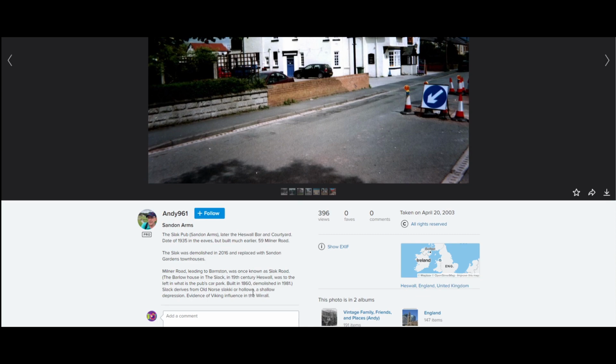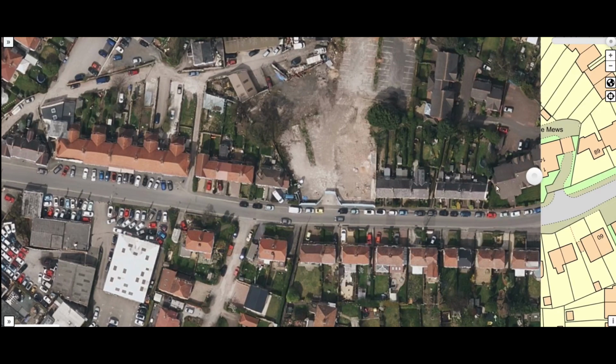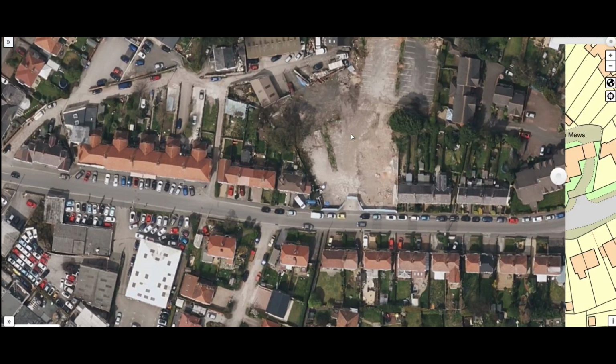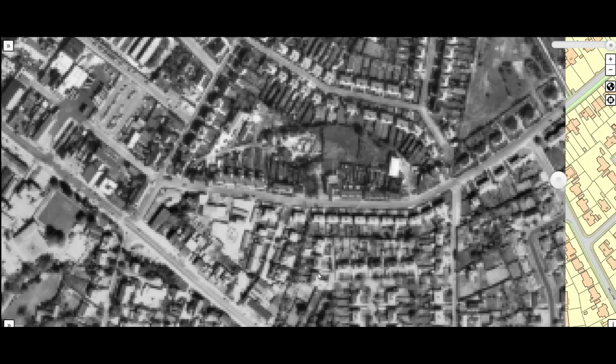I remember it, I'm just going to try and find it again. So where was it? On Sandon Gardens townhouses. So yeah, it's just down the road from Cherry Tree Mews, where that one was. And this is the Slack area here. So this is just after it had been knocked down. Have a look at that. Clearly the area that it was. This is just after it was knocked down and before the new one was built, so you can see the progression now. Let's go back to the 70s and have a look at it then. Yeah, not very clear in the 70s, but you can see it there.